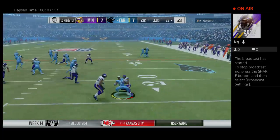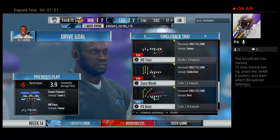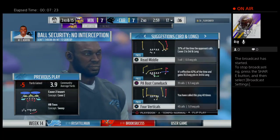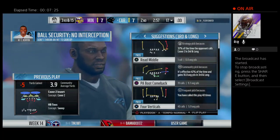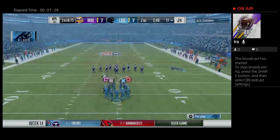They'll toss it to Artis Payne. And maybe a measure of revenge there. He's had his way in this one, but this time they get him behind the line. That'll go as a loss of 5. And they're going to be staring at a 3rd and long here.